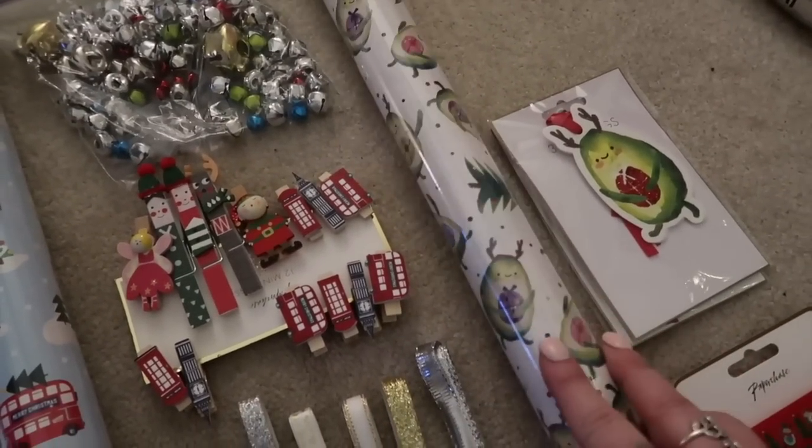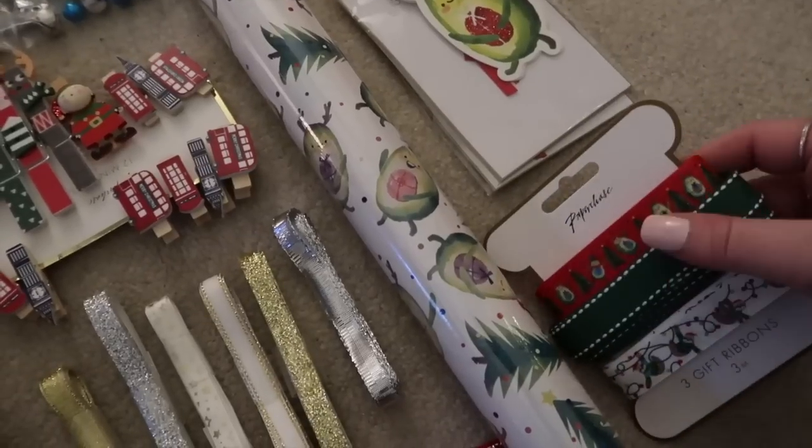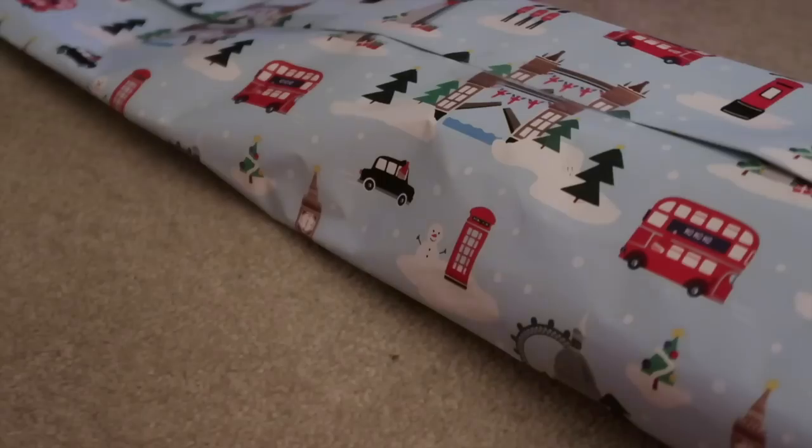Then I've got this really cute avocado reindeer paper with the matching tags, and I do also have the ribbon that goes along with that as well.